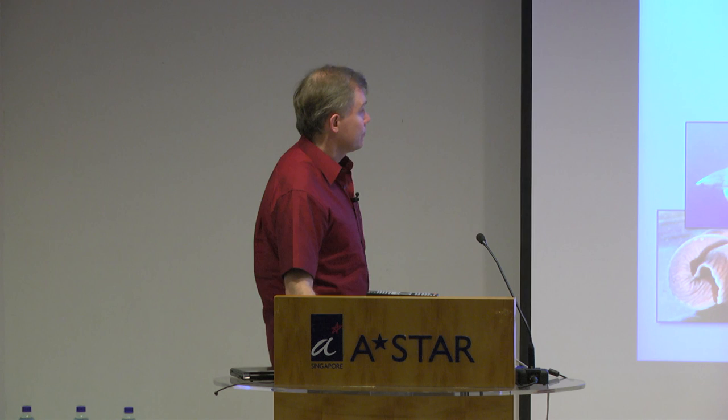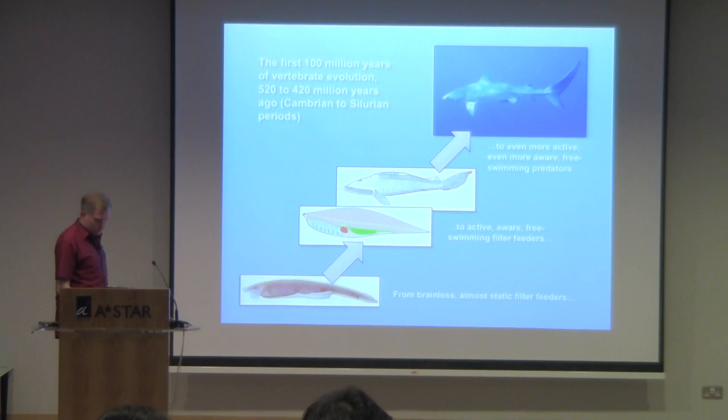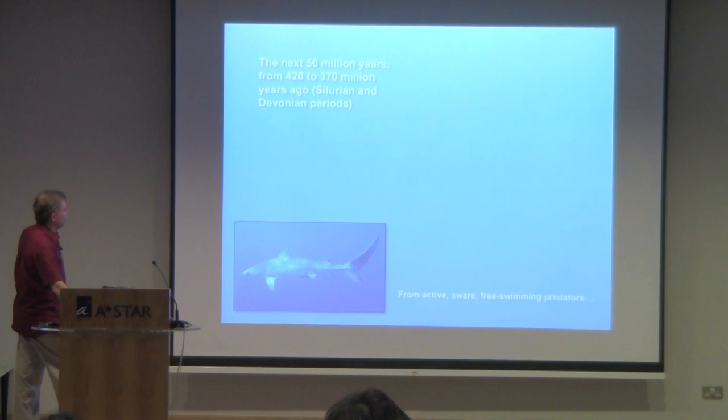All right. If we summarize early vertebrate evolution, we've already seen the story of the first 100 million years, drastic changes like this. What about the next period? Let's look at the next 50 million years. We're getting up into this part of the tree.